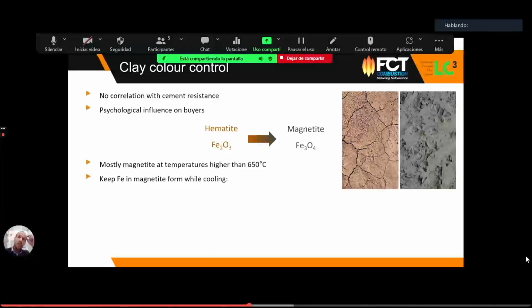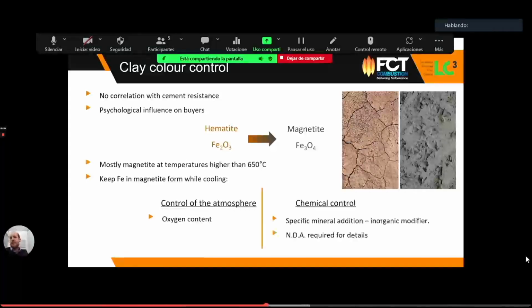There are different possibilities to control this. One very well known is to control the atmosphere of the kiln, especially in the cooling area. You can keep the iron in the magnetite form. There are different ways to control the atmosphere, but they all have, let's say, some problems associated. We, as FCT, developed a new process patented by us to keep the iron in the magnetite form.